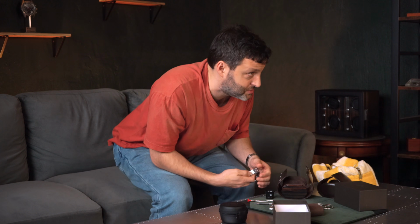I think it's the one I like. It looks a bit bigger, right? Well, I mean, just because the bezel kind of pops, so it gives it a bigger appearance. But technically, it's the same case size at 36 millimeters.